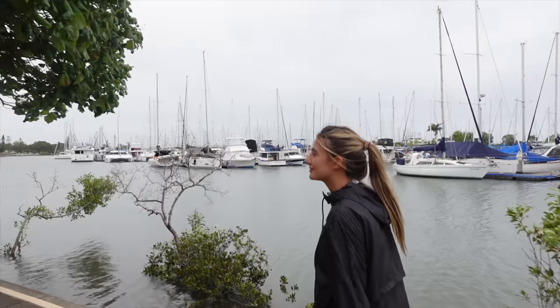We made it to Manly Marina. We've just got off the boat now. I'm going to head to a cafe and just have a little explore. Pretty poor weather, to be fair, and it was blowing like 30 knots of wind out there. So it's not the best weather, but we're just going to explore this new area and check it out.